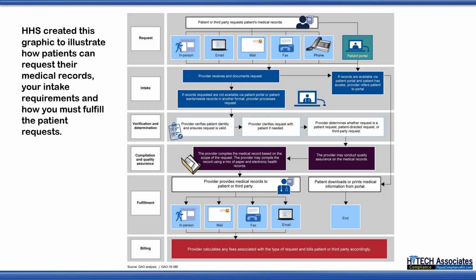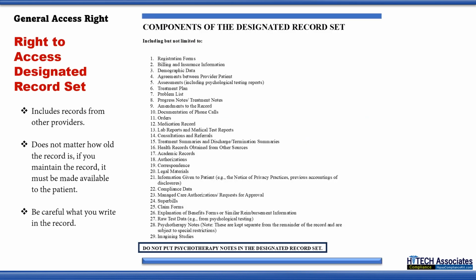The patient is in control. As you can see from this chart put together by the government, a patient can request records in whatever manner is most convenient for them. You then need to intake them, determine that they are a valid request, and then determine the fulfillment based on, again, the patient's request.